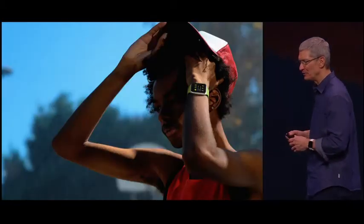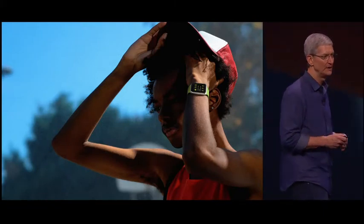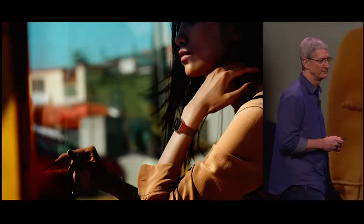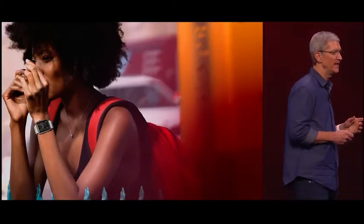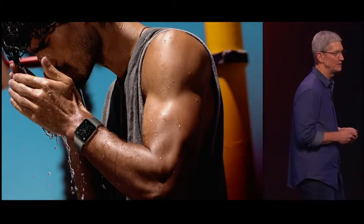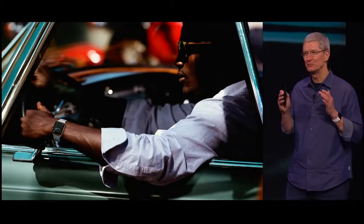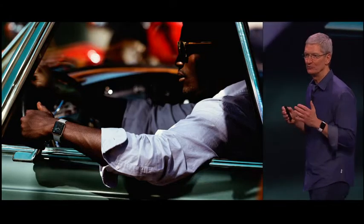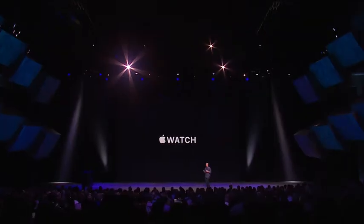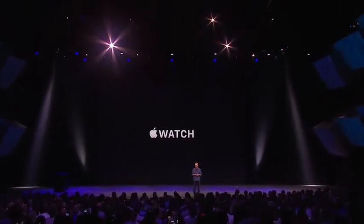We think people are going to love to use Apple Watch. They're going to love to wear it. It's something functional, yet incredibly beautiful. It empowers people and enriches their lives. Apple Watch is the most personal device Apple has ever created. We are so excited about Apple Watch, and I hope you are as well.